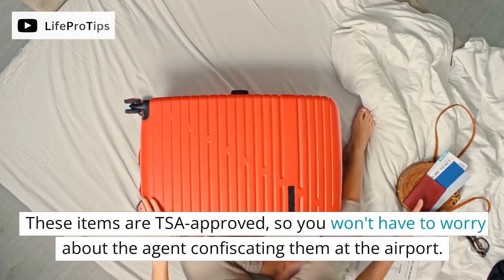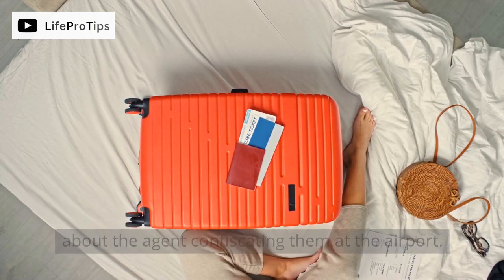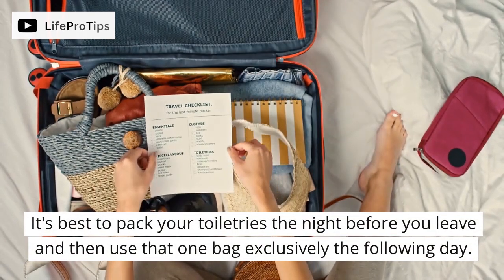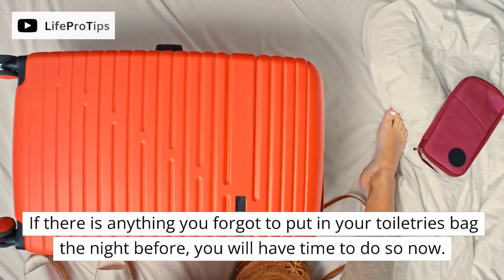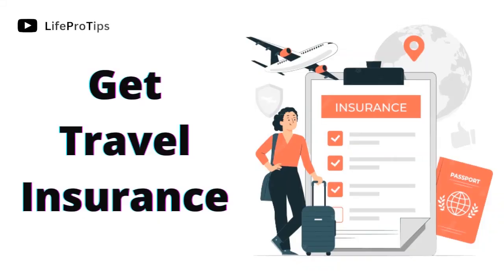These items are TSA approved, so you won't have to worry about the agent confiscating them at the airport. It's best to pack your toiletries the night before you leave and then use that one bag exclusively the following day. If there is anything you forgot to put in your toiletries bag the night before, you will have time to do so now.